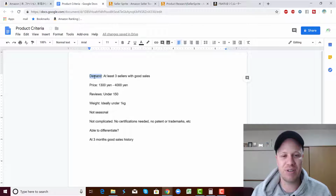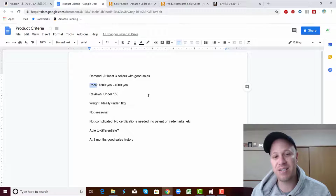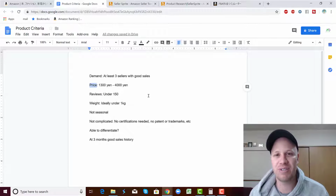Alright, next is price. It's from around at least 1300 yen to 4000 yen. 1300 yen is still pretty low, but if you can source it at a good cheap price and it's small and light, then you could be okay. Also, this price range is where the majority of the best sellers are on the Japan market.